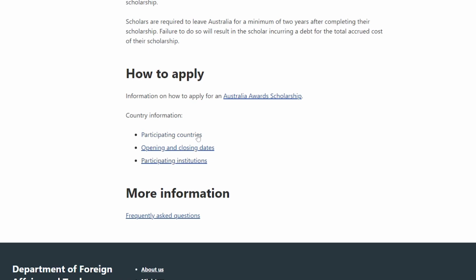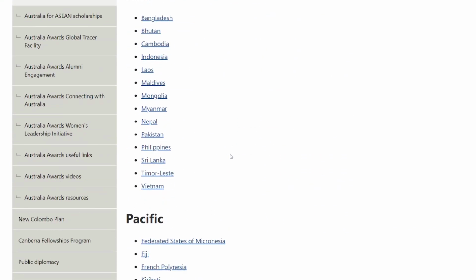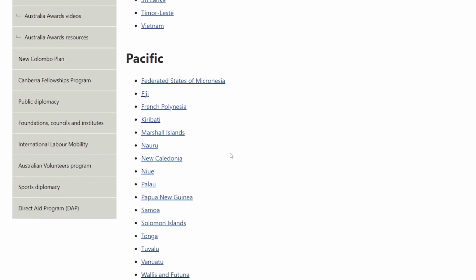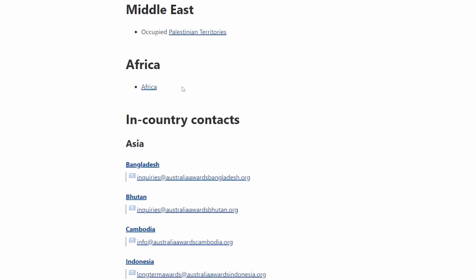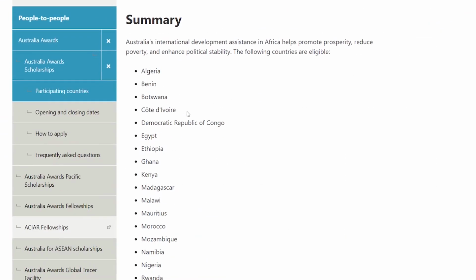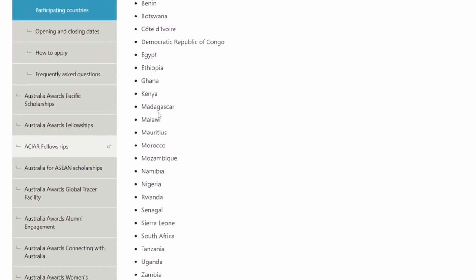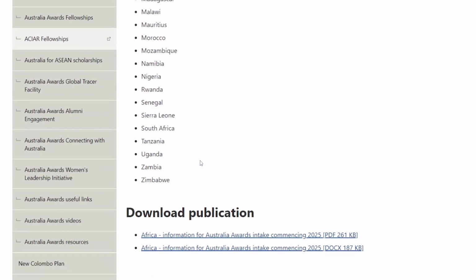The number of countries that are eligible, the opening and closing dates, and then the participating institutions. Let's start with the participating countries to know which countries are eligible. A lot of countries are eligible here, as you can see: Asia, Pacific, Middle East, Africa, and so on. Let me use my country as an example. I am from Nigeria, so let's go to Africa. Now, as you can see, these are the countries that are eligible in Africa: Algeria, Egypt, my country, Nigeria. So we are good to go. My Nigerian people, you can apply for this too.